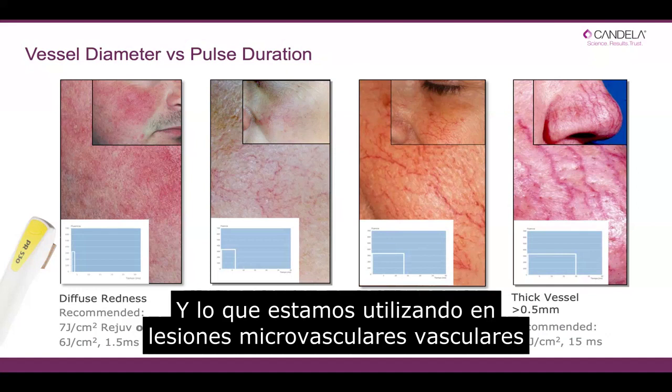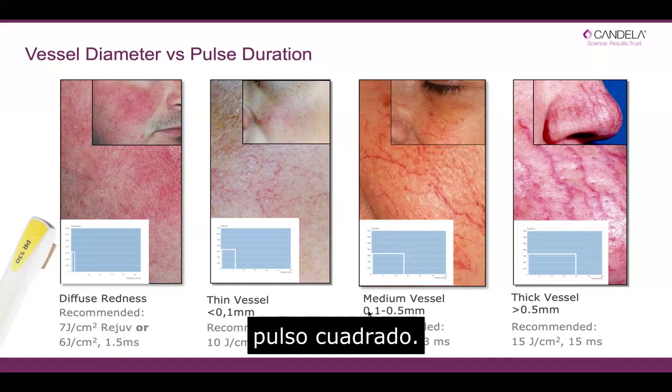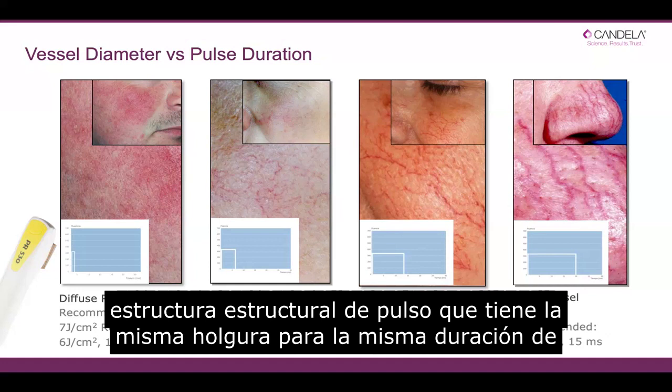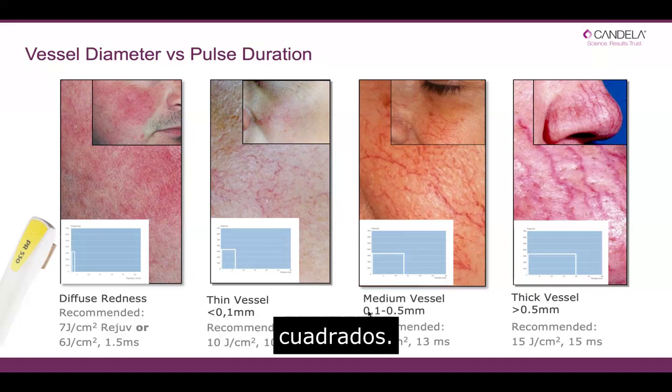And what we are using on concrete vascular and macrovascular lesions is what we call mainly a square pulse. What is a square pulse? It is roughly a pulse structure that has the same fluence for the same pulse duration. And with thin vessels, we will use 8 to 10 square pulses.